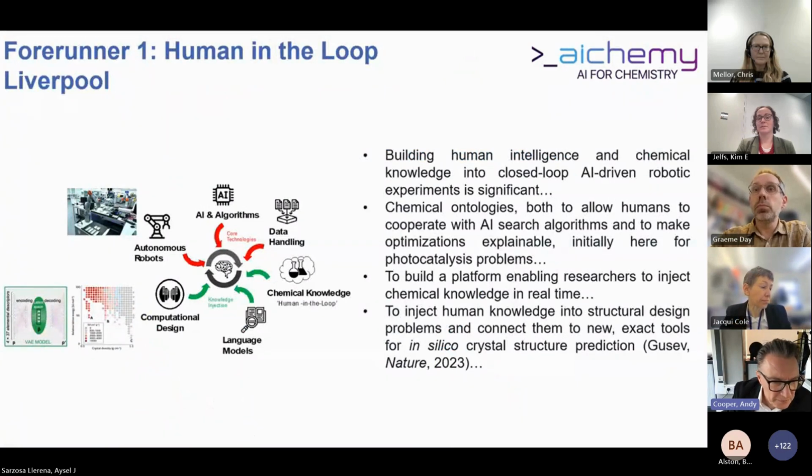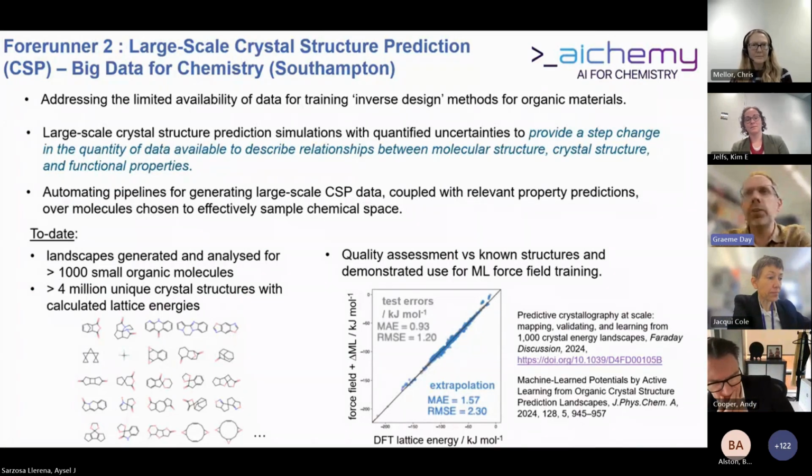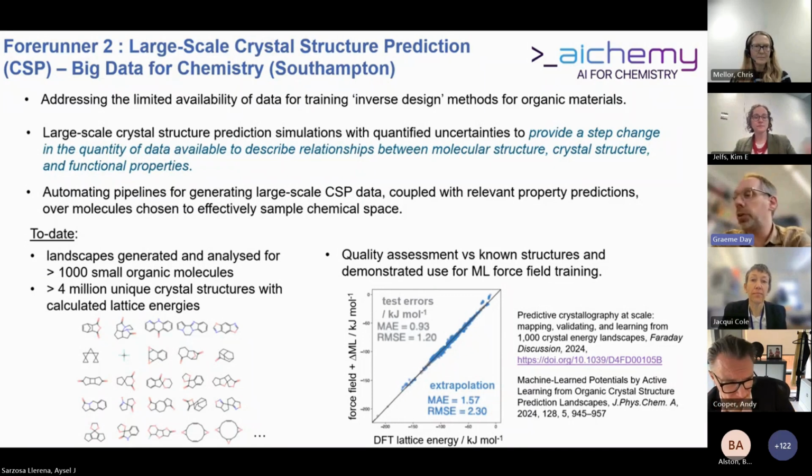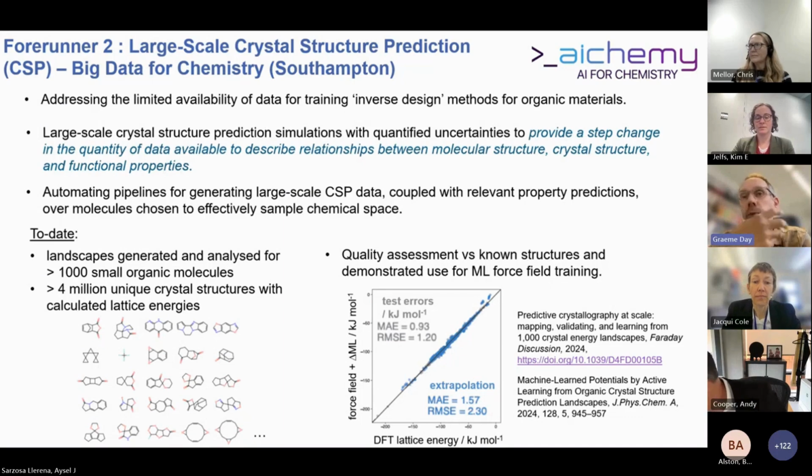Next project, we'll hand over to Graham Day. Hi, I'm Graham Day. This is Forerunner Project 2, which is currently led in Southampton, looking at large-scale crystal structure prediction. So this project addresses data availability for the community, focusing on the area of molecular crystal structures. What we're doing is trying to automate pipelines for scaling up this type of simulation. Crystal structure prediction involves predicting all of the stable crystal structures for a given molecule, and eventually coupling this with property predictions.